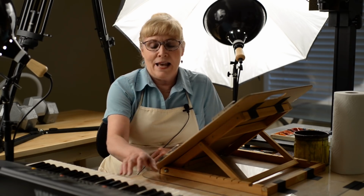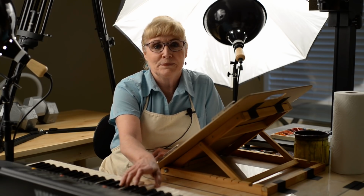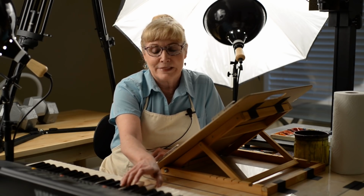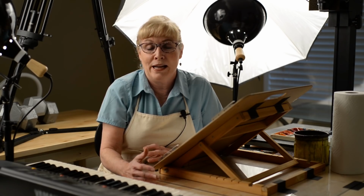So pretend, if you will, that this is the organ in the Notre Dame Cathedral. And pretend that I'm a wonderful organist and I'm going to play you some examples of what a major chord sounds like and a minor chord sounds like. So the major chord is the 1-3-5, and it sounds upbeat, it sounds happy, and it sounds bright.